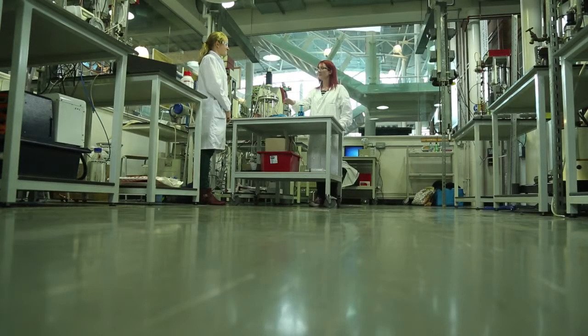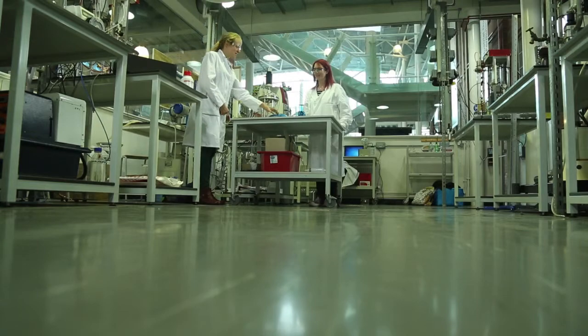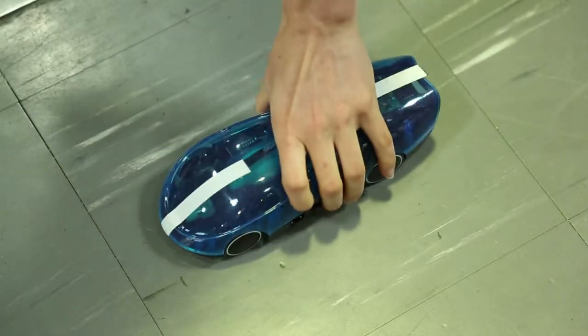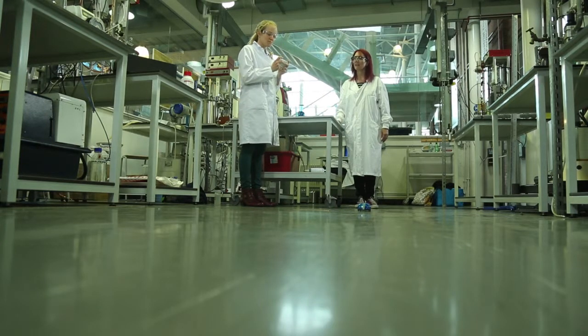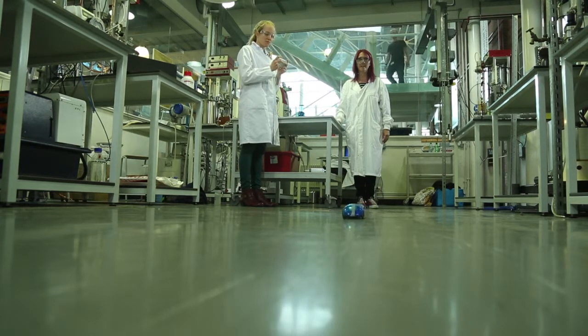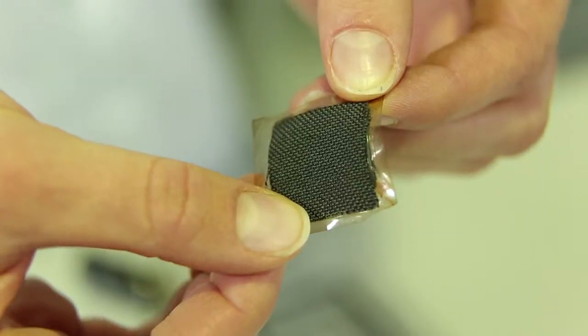So we've got the hydrogen, we've got the fuel cell. Should we see if it works? Yes, let's give it a go. And off it goes, using the electricity produced by the onboard fuel cell, which is using the hydrogen we produced a few minutes ago.